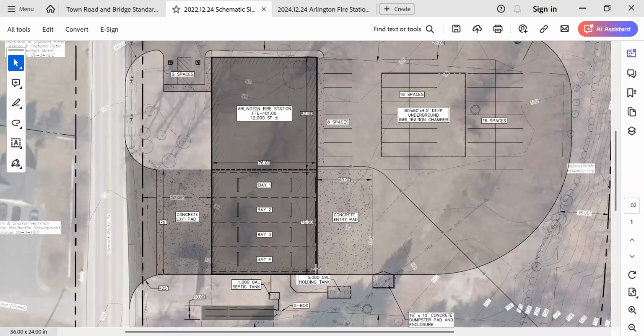Correct. Because we could justify one drive-through bay, and then one extra bay for the rescue squad. If they've got two rigs, they're going to be back to back in there. And if we had a fourth bay for our pickup or brush truck and trailers and stuff like that. So it could be talked about. Yeah, you could.